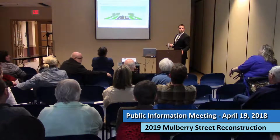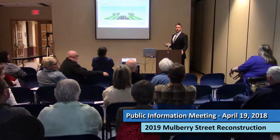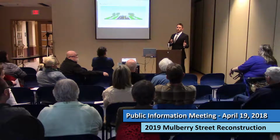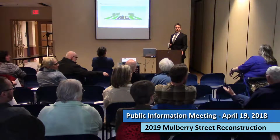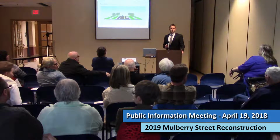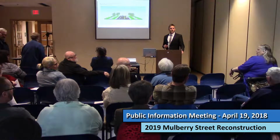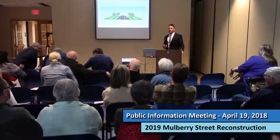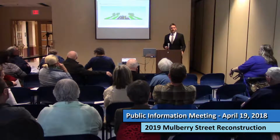Can I ask a question? Sure. So how much wider is the new sidewalk? About a foot. A lot of the existing is 4 feet, but that width extension will be towards the roadway. How wide is the sidewalk? The existing sidewalk is about 4 feet usually. Less than 4? How wide is the new one? 5. So 1 foot wider. And that's kind of driven by the Americans with Disabilities Act compliant width of 5 feet.